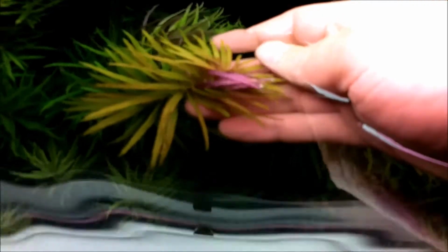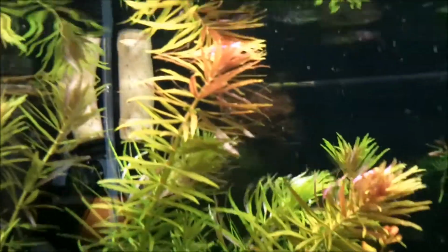The Hygrophila polysperma sunset. The tips are nice and red and pink. Nice bright white veining on the leaves. Clear indication, very healthy, very happy plant. This Limnophila aromatica, the bottom side of these leaves, when it gets towards the light, just turns a really bright purple. Look at that violet color on the bottom side of these leaves of this Limnophila aromatica. Just a gorgeous plant. Can't get any better looking than that as far as I'm concerned in the aquarium.